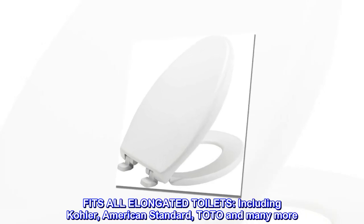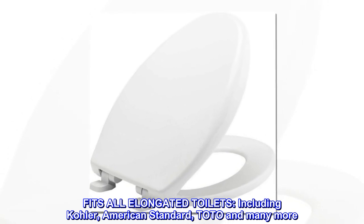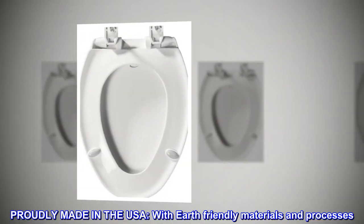Fits all elongated toilets, including Kohler, American Standard, TOTO and many more. Proudly made in the USA, with earth-friendly materials and processes.